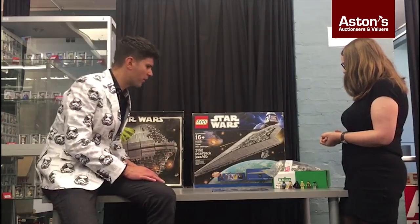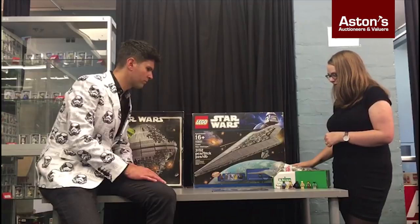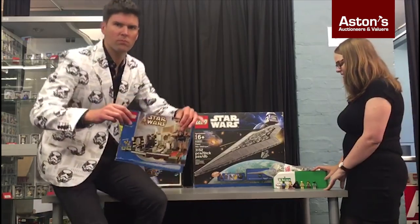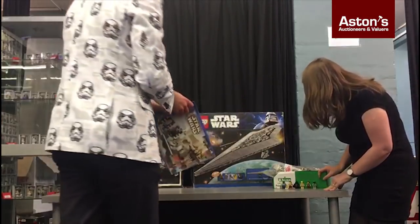Fantastic. And what's this? Just a box of loose Lego? Yeah, that's what it looks like to the untrained eye. But this is the Lego Cloud City set. Unfortunately, missing its box. Okay. This is a really popular set. And minifigures are extremely popular from this set.